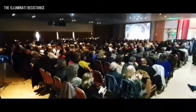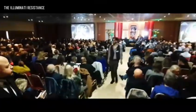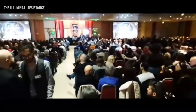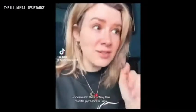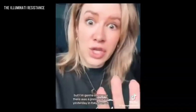The Khafre project hopes to plan an excavation in order to discover more about this underground structure, but history shows that this will be very difficult to get approval for. You are literally not going to believe what they've just found underneath the Khafre, the middle pyramid in Giza. I can't believe it myself, but I'm going to show you.